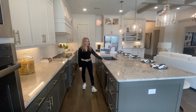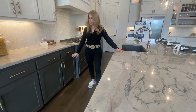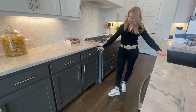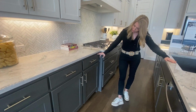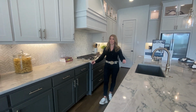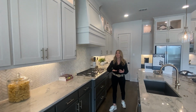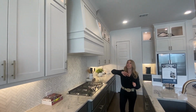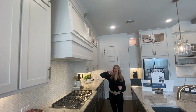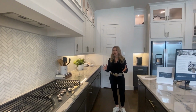But I do love the grain, the veining in the countertops here. The color of the cabinets, they're not gray, they're not green, they're not black. I'm not sure what color they are, but I really like it because it's not that light gray that you see in a lot of homes these days. Shaker style cabinets that go all the way up to the ceiling. They chose to put the glass accented doors at the top, which just kind of opens up the space.